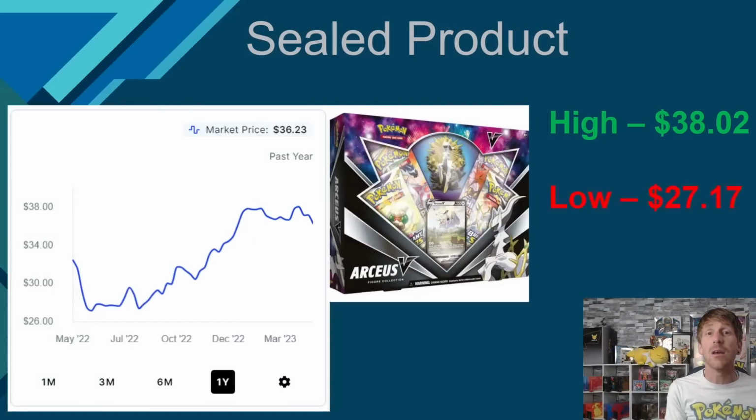It was hard to find, or this collection box, it was hard to find right away out of the gates at MSRP unless you were ordering it on Pokemon Center's website. They went out of stock, they went in stock, but they had plenty of availability when it came to this for quite some time. And you can see it shoot down right away at the beginning there in May, June, not too long after its release, and stayed fairly consistent until it started selling out on Pokemon Center's website. And then it really started taking off right around August, September, really started moving up a little bit.